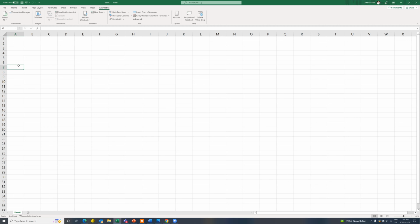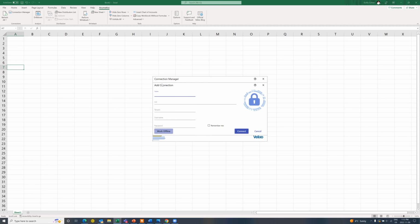The first thing we are going to do today is connect Acumatica to Excel for that live connectivity. So let's just click on the connection manager and we'll put our appropriate fields in now. What's great about Velixo is that we use the exact same credentials that each individual is using right now in Acumatica. So I think we all have enough usernames and passcodes as it is, and we wanted to make sure you don't have to remember another one.